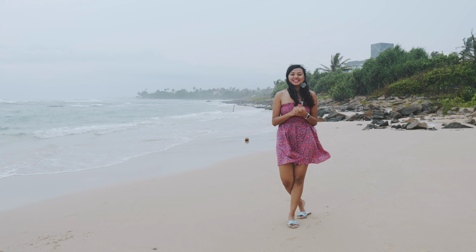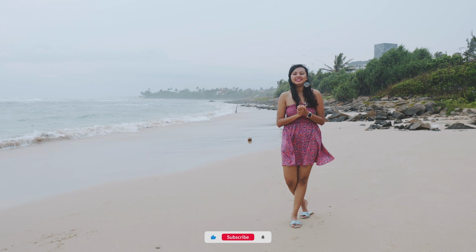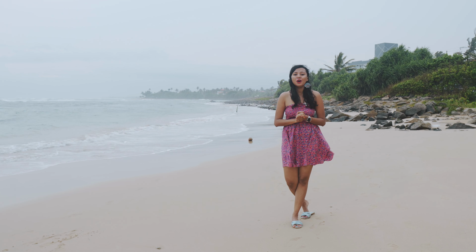So that's it guys, that's our time in Sri Lanka. We will be sharing a full itinerary with detailed documentation and all of our recommendations in a separate vlog soon.